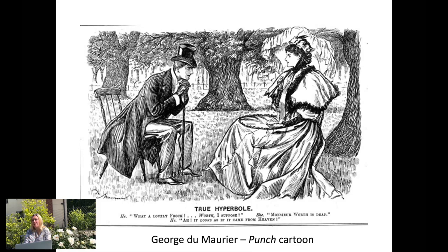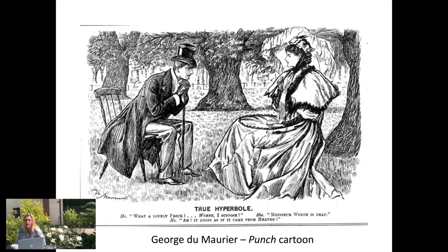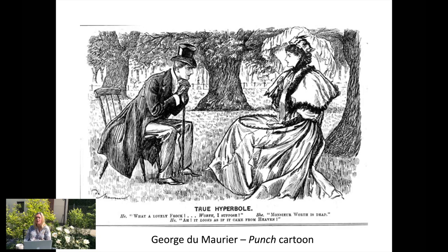There were entire magazines such as Punch magazine that specialized in illustration. Punch in fact was a satirical magazine, and it promoted this kind of ironic look at Victorian culture. Mostly it was a London paper for rich men by rich men. So they would make fun of women, of servants, of fashions, of such things. And one of the major illustrators of Punch magazine was George du Maurier. You can see some of the examples of his cartoons for Punch.